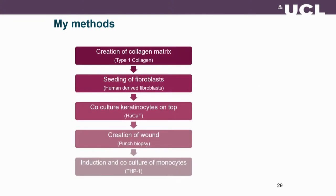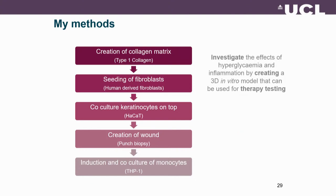For the methods, basically we're going to use collagen, type 1 collagen, as a matrix. Then we're going to seed human-derived fibroblasts. On top of the fibroblasts, we're going to seed keratinocytes. And then we're going to do a punch biopsy to mimic the creation of the wound. And then we're going to co-culture induced monocytes. We will be using the THP1 cell line, and we will transform the monocytes into macrophages, pro-inflammatory macrophages. And all of this will be done while we culture the model in normal glucose media and high glucose media.